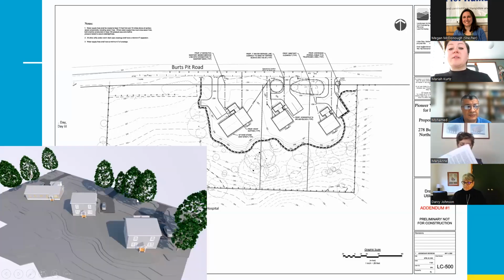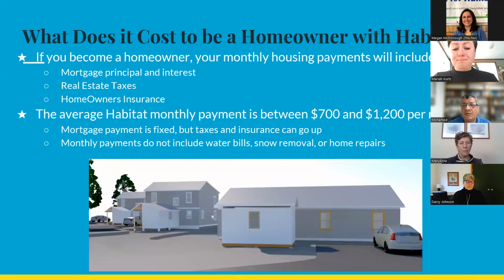What does it cost to be a homeowner with Habitat? If you become a homeowner, your monthly housing payments will include mortgage, principal, and interest, real estate taxes, and homeowners insurance. The average Habitat monthly payment is between $700 and $1,200 per month. Your mortgage payment will be fixed, but taxes and insurance can go up over time.